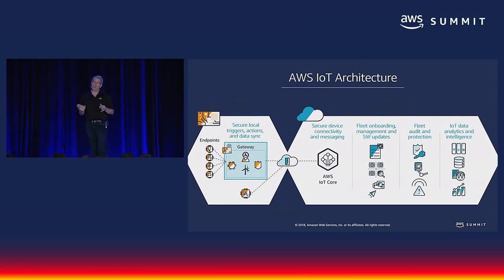So that is one portion of the actual physical devices that we're talking about, Greengrass. The gateway that gives you those capabilities, but again, it's something that you're physically touching and working upon.